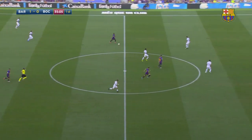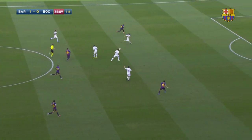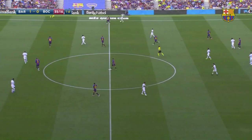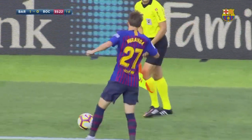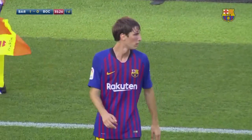Barça counter-attack with their own. Leo Messi. Would have been offside. Malcolm almost supplied there. The ball cut out by Goltz. That will be a free kick, the challenge by Miranda. Ten minutes to half time. Barcelona 1, Boca Juniors 0.